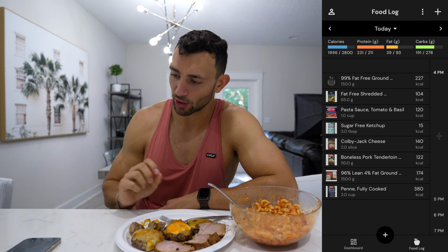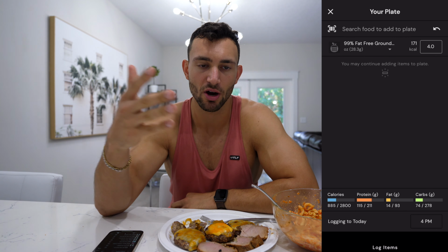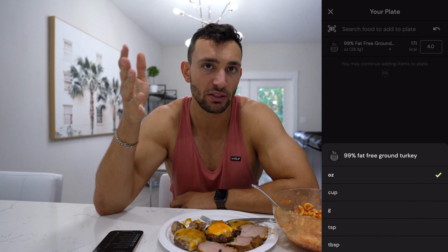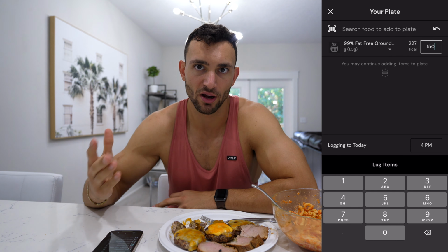Great post-workout meal. But a very important note that I figured out when trying to track all this is I can't track my meat's cooked weight. I can only track it as non-cooked weight, which completely throws it off. I have to pretty much guess what the weight of it is cooked.